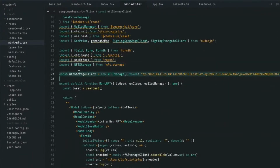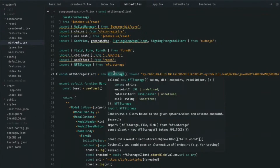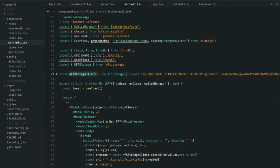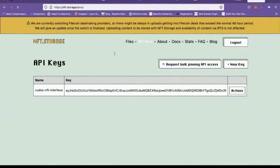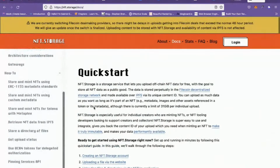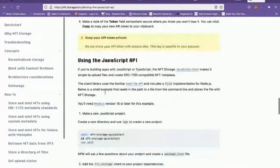The first thing we do is we instantiate a client using the NFTStorage class. Once we get the client here, all we have to do is run one function, which is storeBlob, where we pass in the file itself, and it stores everything for us and returns a CID, which is the content ID, right? So if I go back to the docs, you'll see using the JavaScript API.